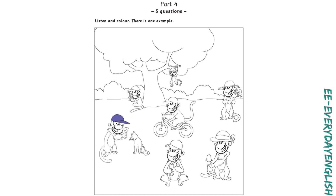One. Oh, there's a monkey on a bike. Can you see it? Yes, I can. Can you color that monkey's hat green? Okay. The monkey on the bike. Its hat is green now.